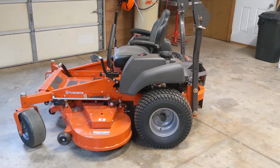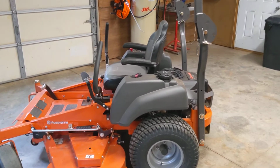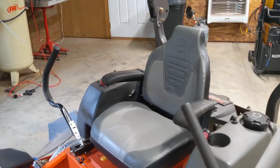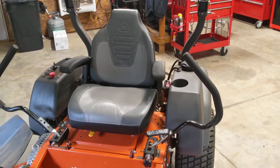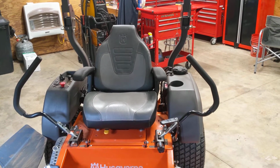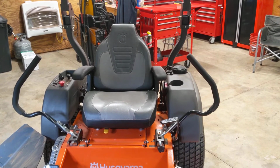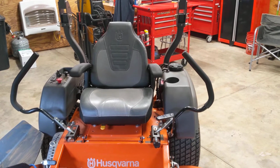If I have any complaints, there's two specifically. One is that seat. It is not an uncomfortable seat to sit in, but it will beat you to death. There is no suspension under the seat, just sitting on top of the frame there. And I'm going to tell you what, it's rough. It rides like a buckboard wagon. There are some aftermarket suspension seat attachments, and I've been looking at those, and I'm probably going to go that route at some point. It's going to be about $100.